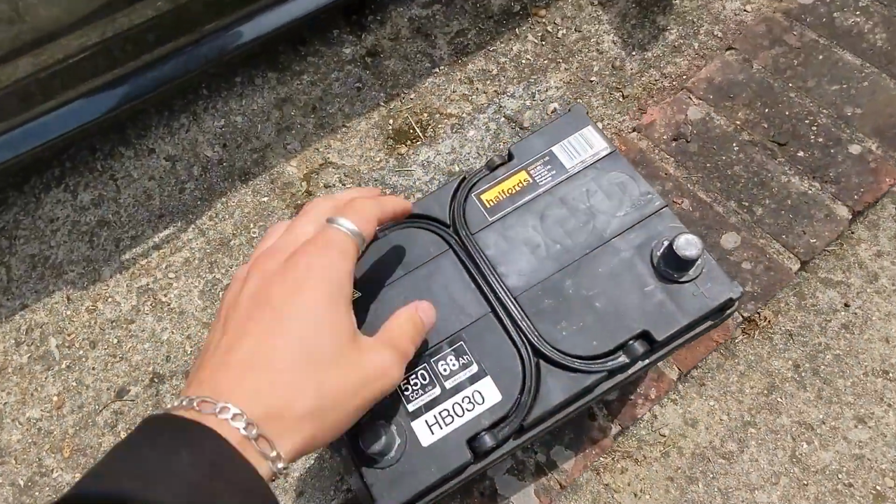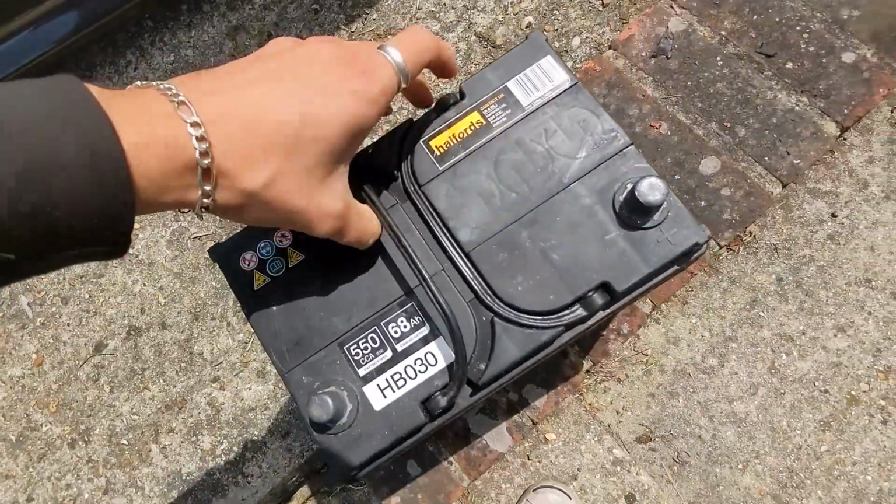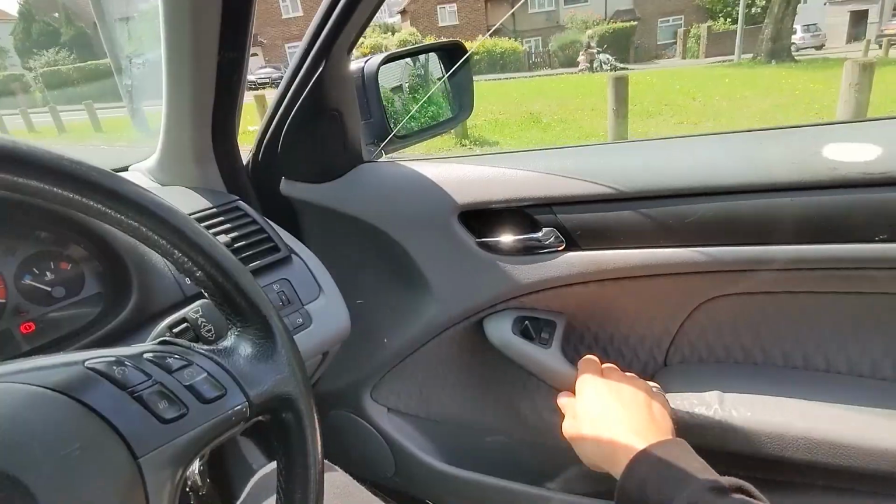I got the Halfords battery that I was using in the car and it's flat. I'm pretty sure I bought it originally from Halfords, so I have like the lifetime warranty or whatever. I'm gonna go and get it replaced so that I have a battery for the 325.